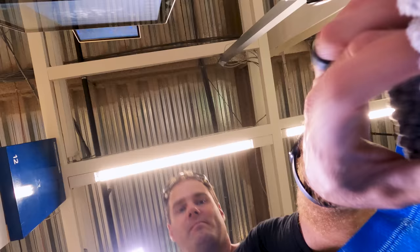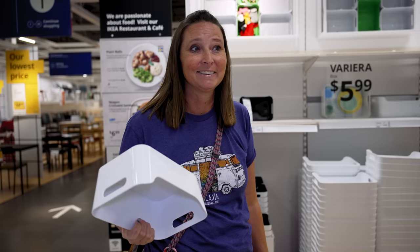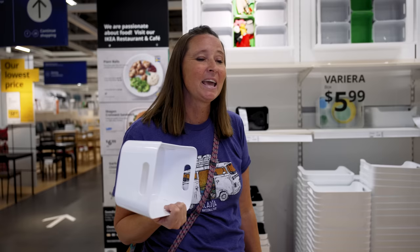That's a good idea. So it's like $4 a piece. We have these literally all over our RV. We have this size. All over our RV. Say our RV five times fast, and then let me know how you do.